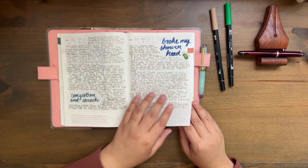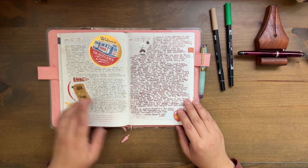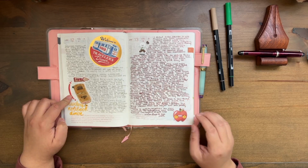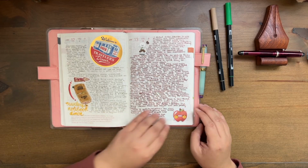So again, I was doing more just writing. This is when I got the Traveler's Notebook Diner, so of course I had to draw it and some stuff along with it.